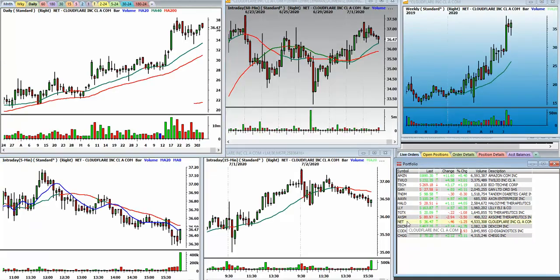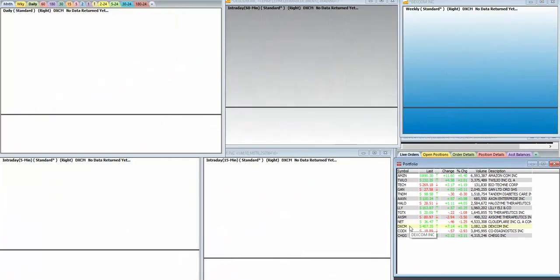NET, our entry was 36. We're right here. Bullish candle, 21 period moving average. A lot of buy setups. A weekly chart, two weeks of consolidation. This thing is ready to go. It's almost there. And I'll go over another chart here as well.